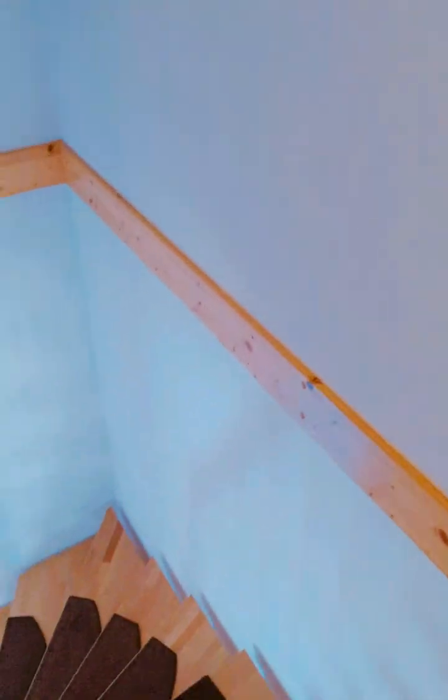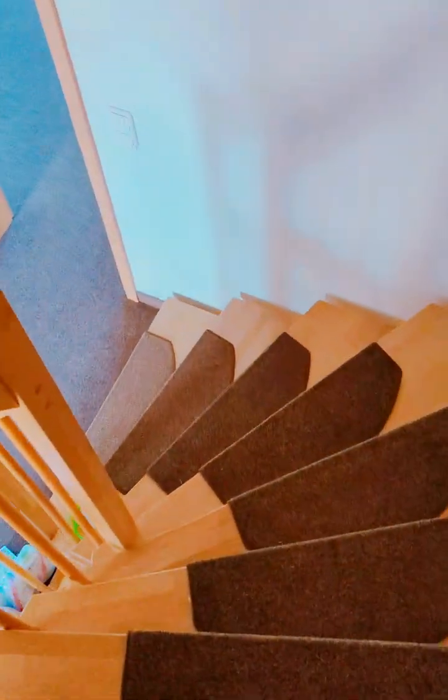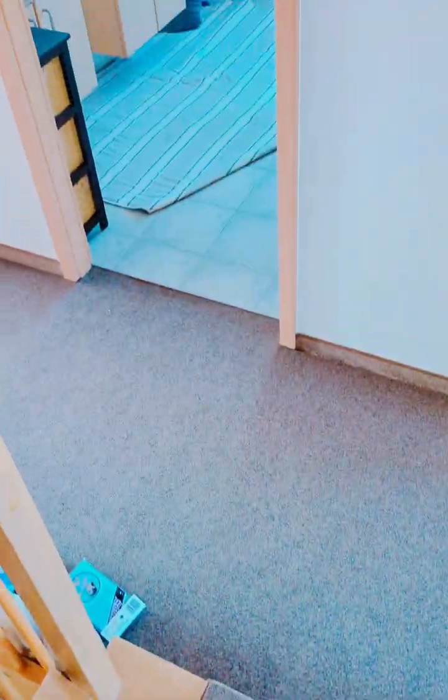So I don't know if this would be considered like the fourth floor. But yeah, like I said, these stairs are not as bad as I thought they were. But if you get here and your stairs don't have these carpet things, you may need to get them because they are a little slippery.